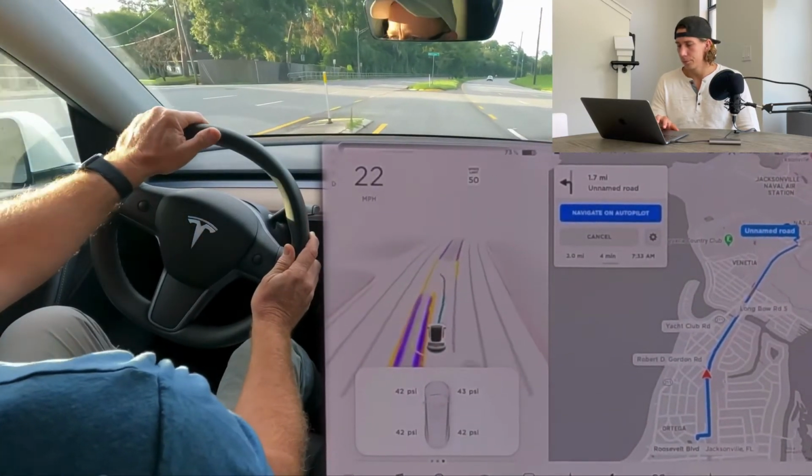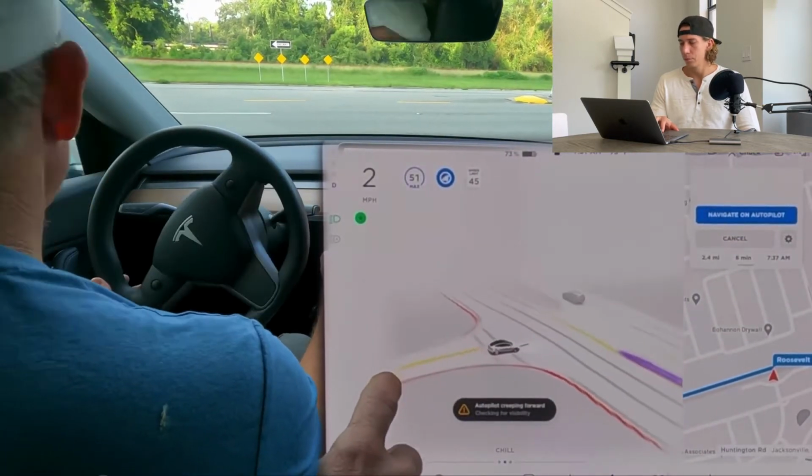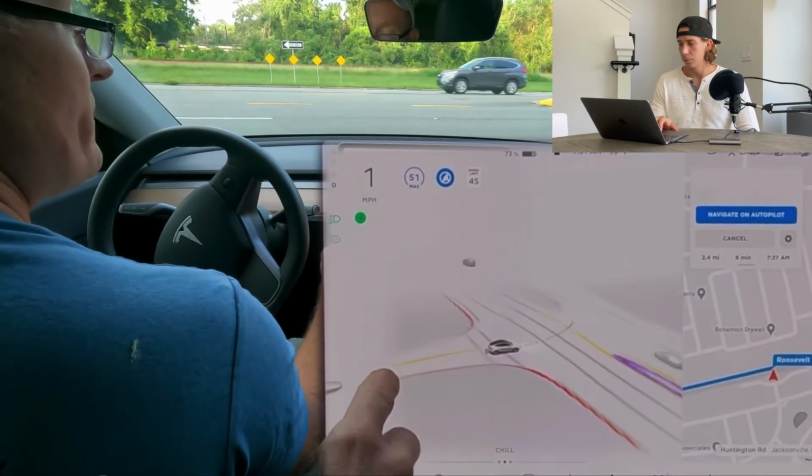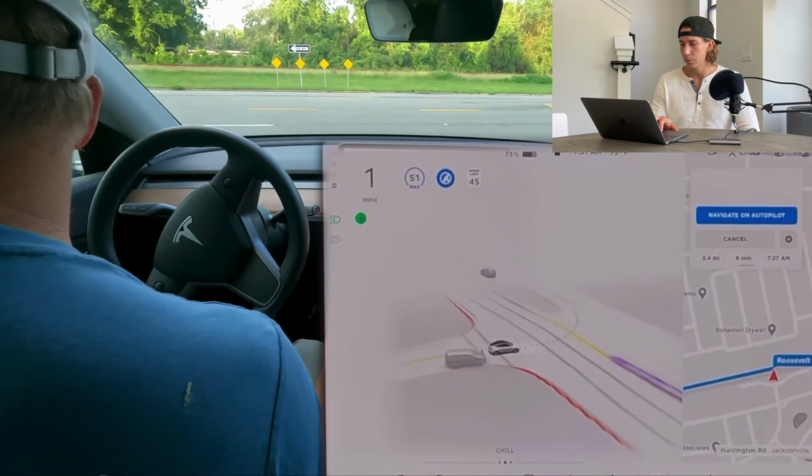Let me do a couple more, see how it goes. And it's wide open on the left, so it can go, but it's sticking out pretty far. I'm in the lane. It needs to go. It needs to go.